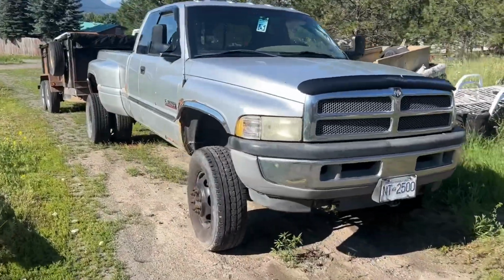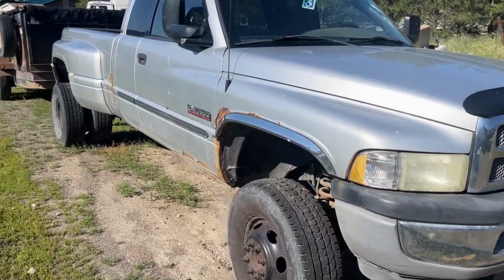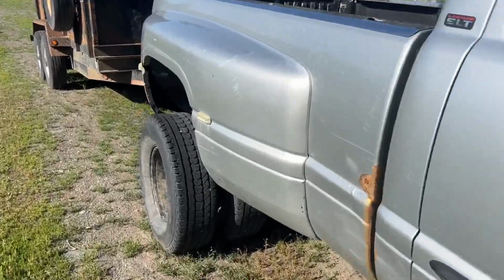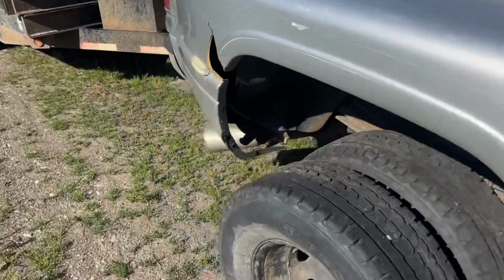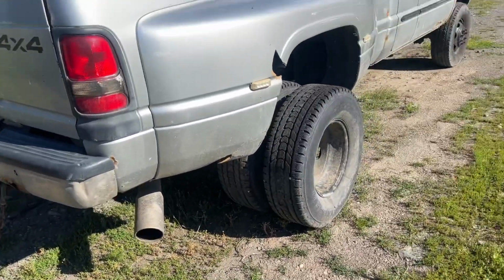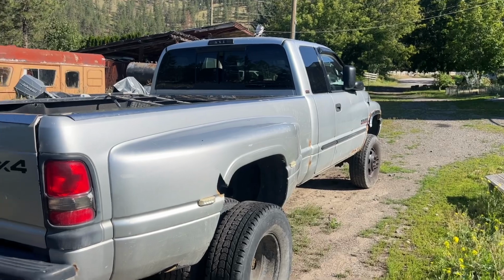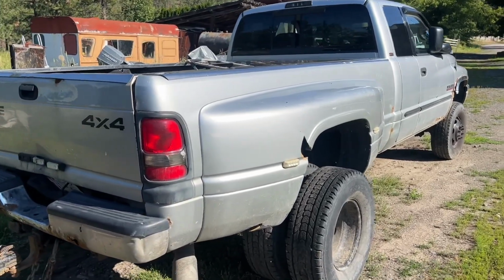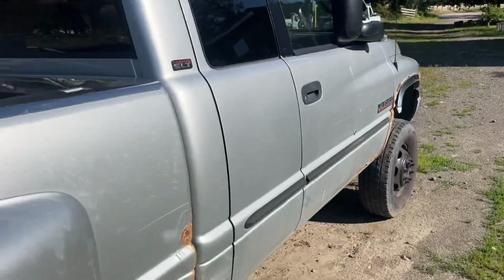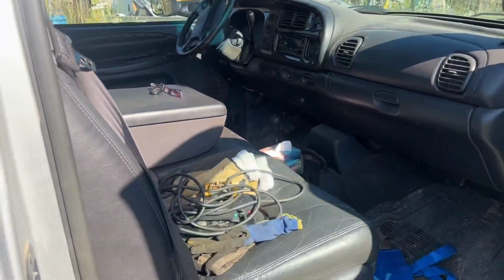So this is his 2002 Dodge Dually. And this one has a 4-inch lift. It's got airbags. It's got a MagnaFlow exhaust. It's got a, I'm not sure what brand it is, but it's got a big cold air intake on it. And it's a really nice truck to drive. So, oh yeah, this one's got leather too.